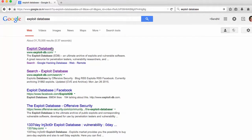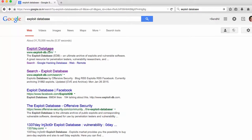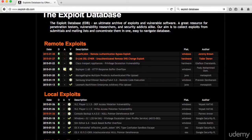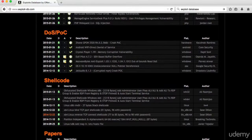All right, so Exploit Database contains the latest Google hacking entries. Now I've opened this site up here. It's www.exploit-db.com. And the Exploit Database, or EDB, is really the ultimate archive of exploits and vulnerable software. A great resource for penetration testers, vulnerability researchers, and security addicts alike. Now, our aim here is to collect exploits from submittals and mailing lists and concentrate them in one easy-to-navigate database.